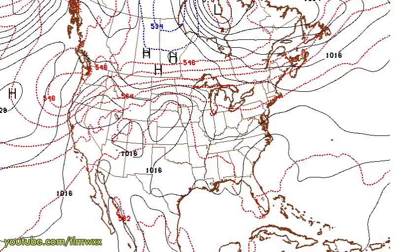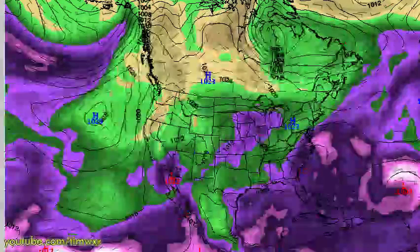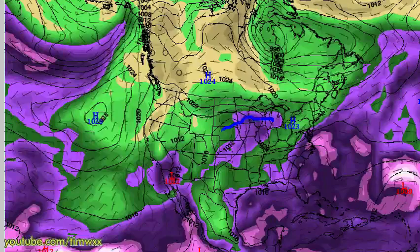Okay, let's go back to our charts here. And I think we're about ready to look at the forecast. So let's check that out. Okay, we're starting out with today's chart, and we're looking at precipitable water in purple and green. And then the black lines are isobars. So we just did our analysis right now. So we know that the front is located from Minnesota through Nevada and then down to California, kind of like that.